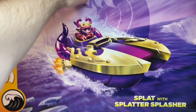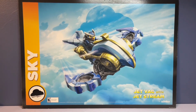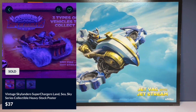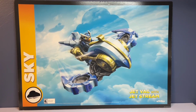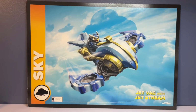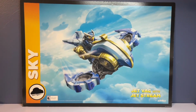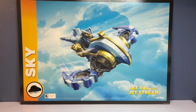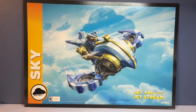With that said, the last one here is of course Sky with Jetvac and the Jetstream. But they're from OfferUp and I got them for 45 bucks, which is a bit more than I was looking to spend. But considering the fact that these were from some sort of convention and could be the only ones in existence, I thought it was reasonable. And again, I'm going to call out to you guys, if you know anything about these, if you've seen these posters before, if you know anything about the Licensing Expo in 2015, drop it in the comments.